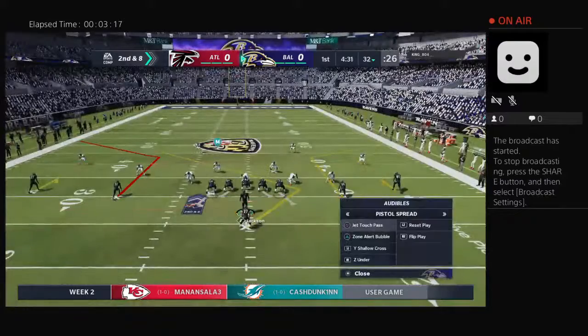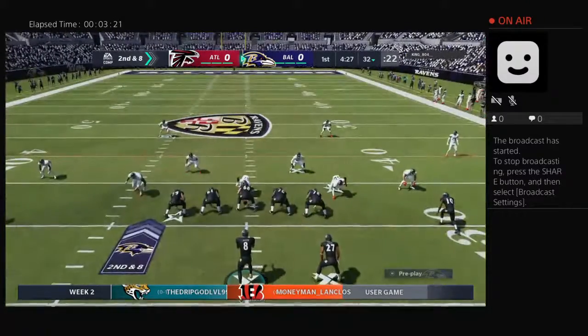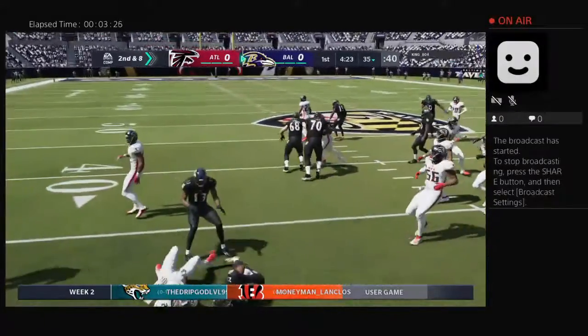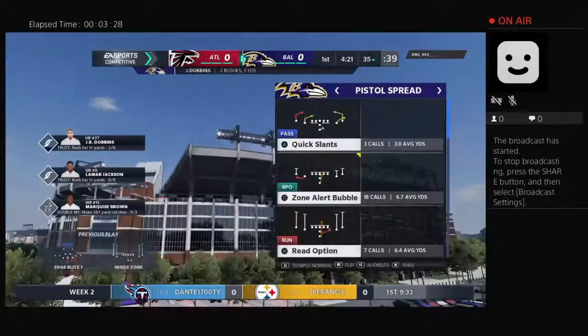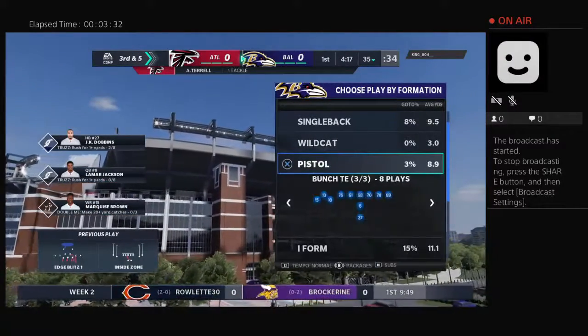The last run got a couple. Here's 2nd and 8. Dobbins running out of the gun. And he'll get this only up to about the 35. Give him 3 on the run there. Now they're looking at a 3rd and about 5.